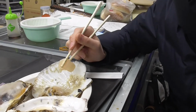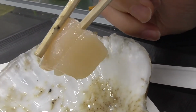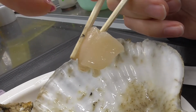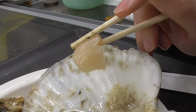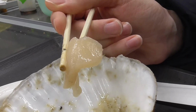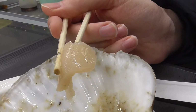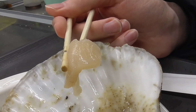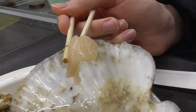Can you see the layers, the lines? It's got ridges, so it's got different layers. Like this way. Yeah, ridges run along it. I've just eaten one, and it tastes very subtle and very creamy, with a slight kind of bouncy texture. Firmer than the oyster. Very satisfying.